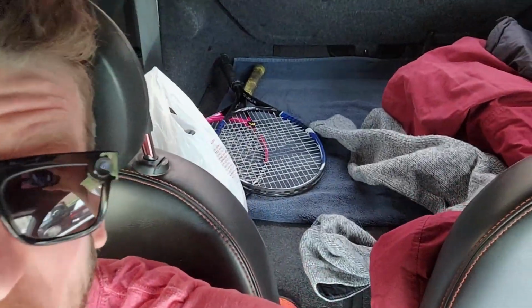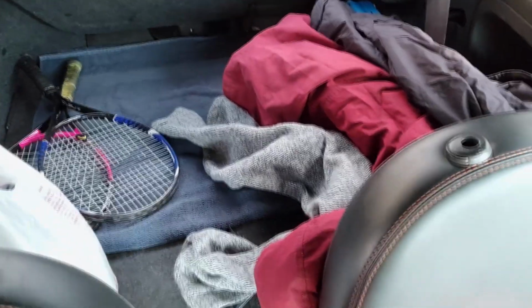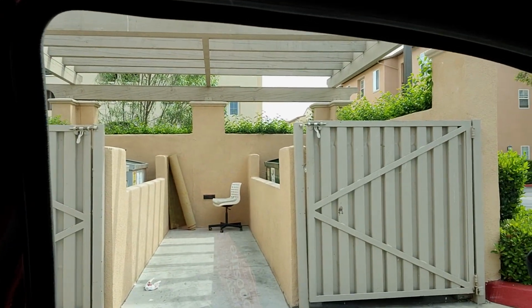Sweet. I scored big time. We have a ton of clothes. We'll show you close-ups if you didn't catch the Snapchat footage. Amazing snowboarding and winter clothes. That was an absolute blessing. Absolutely sweet. There is an IKEA chair, kind of a cheaper one, and an area carpet rug there.